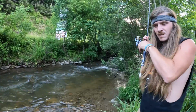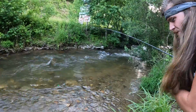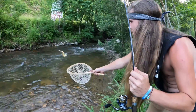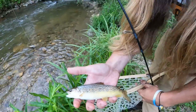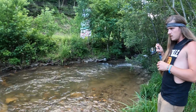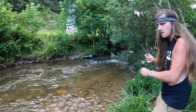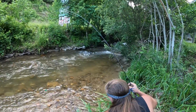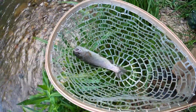Ooh, look at that. A native. Looks like a... That's a wild brown. Easy with you. Beautiful. Get him. That's another wild... Nope, brown. Is that a wild brown? Let me see when it comes. Nope. The rainbow. Nice little rainbow. Well, woo, definitely a stocker. You know, it's a stocker.